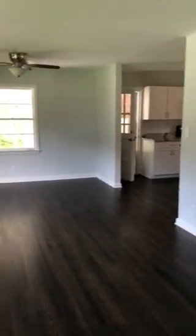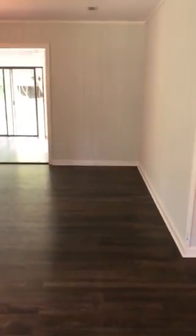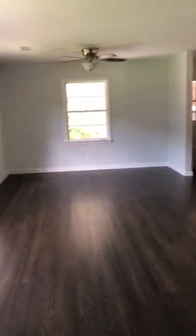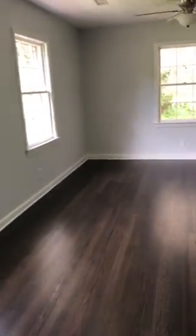Okay, nicely redone hardwood floors in the darker color, and everything's painted a nice neutral gray. This has a great open layout without being so open like the last house was. I think this wall in the middle is pretty necessary here to kind of place furniture and TVs and all of those things, but it's a nice size room. I would call this a big living room.